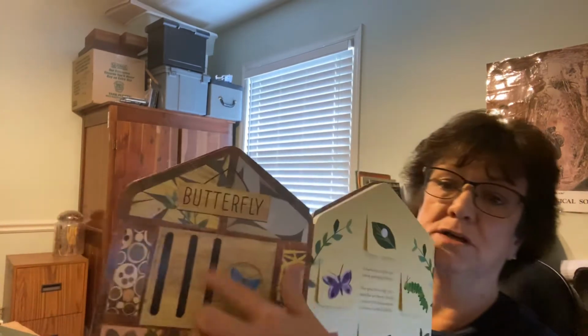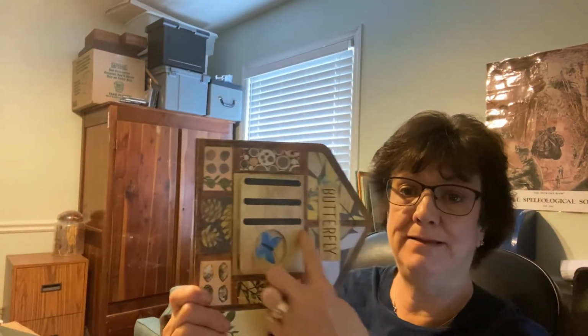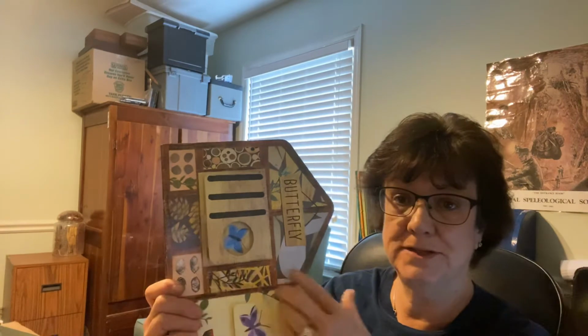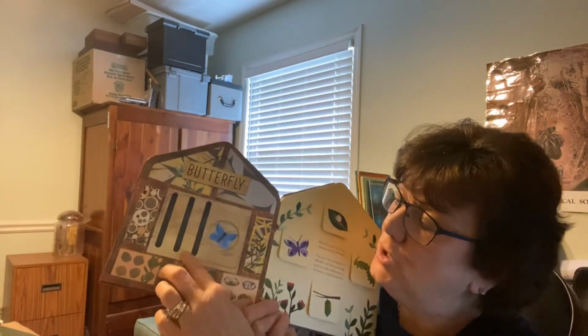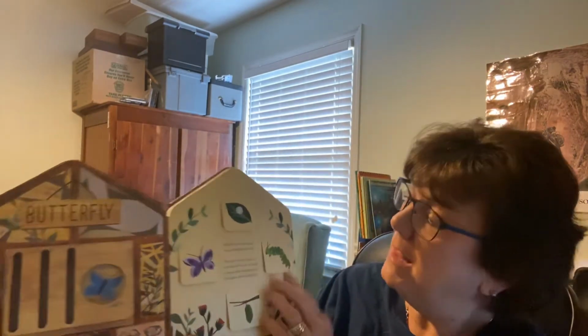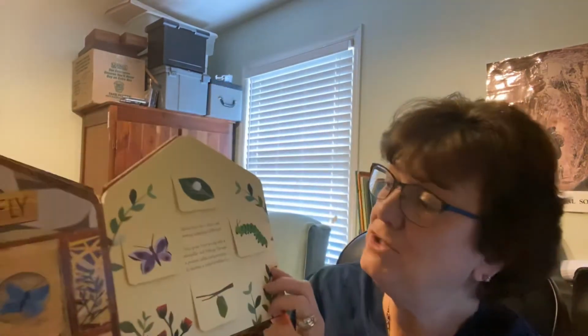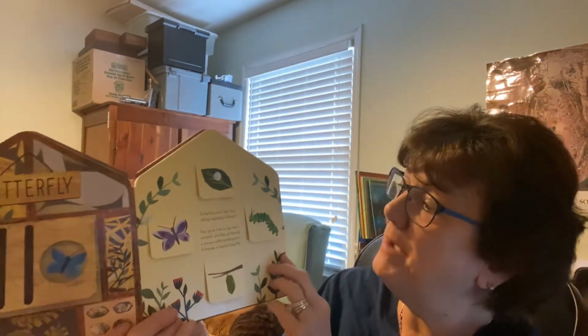So this is vertical. These are vertical lines. See that? Up and down. So if you stand up straight and put your hands by your side, you're standing up vertical. But if you lay down on the floor like this and you just lay across the floor, that's horizontal. So this box has vertical lines so the butterflies can fly in and out. Now over here is the life cycle of a butterfly. And we talked about this in school, but we'll talk about it again.